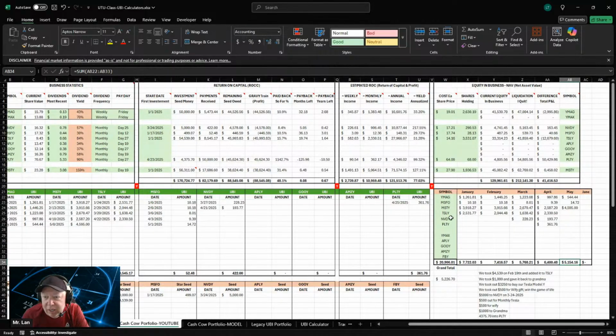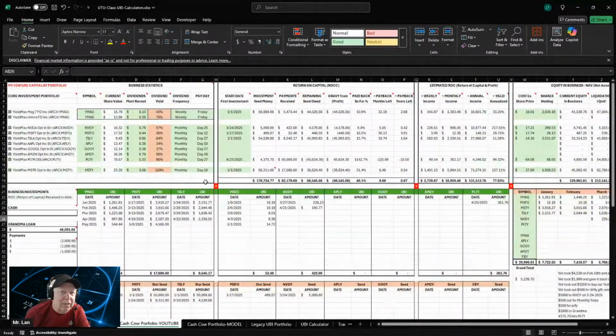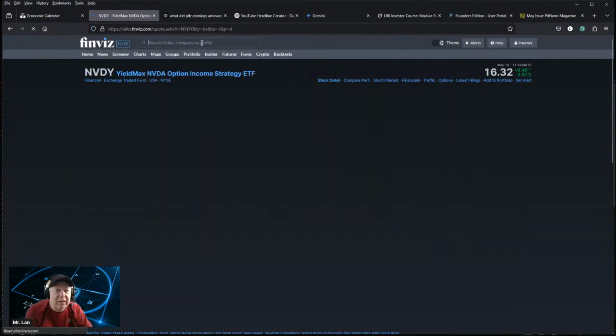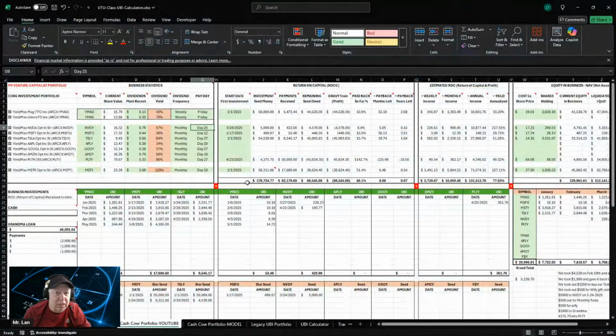Wait, we haven't tested. What about NVIDIA? NVIDIA is small, but we need to check and see if we got paid. We'll take it. Makes a house payment. Makes a car payment, $193. Well, makes an air conditioning bill payment. How's that? Let's see. NVIDIA. Day 25. I don't know if we'll get paid on that one. Let's go look anyway. NVDY. Come on, it's like rolling the dice. Did you get paid? No, that's still in April. All right, let's go see the other one.